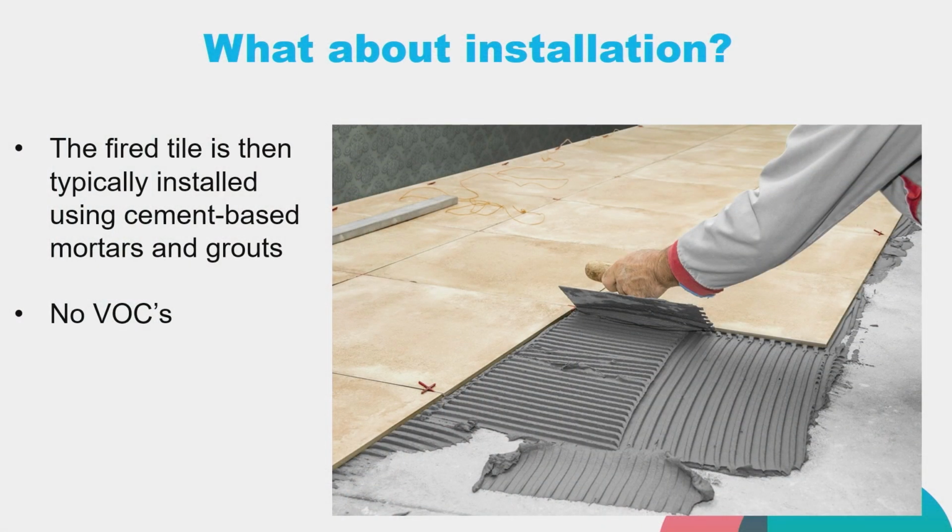Because no flooring, I don't care what flooring you're using, or wall covering, you have to use installation materials. For ceramic tile, we use cement-based mortars and grouts. Cement-based, again, mortar and grouts, not hazardous. There are safety data sheets telling you how to use it very safely. Most of these materials are either zero VOC or very, very low VOC. So in combination, again, very good for air quality, in the home or wherever you're laying the ceramic tile.